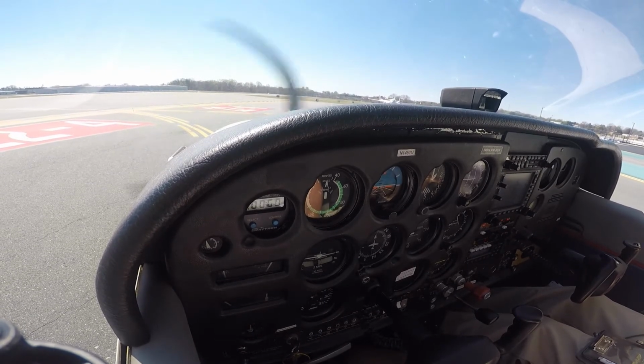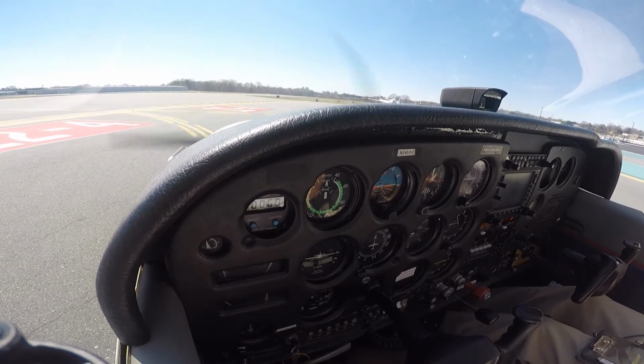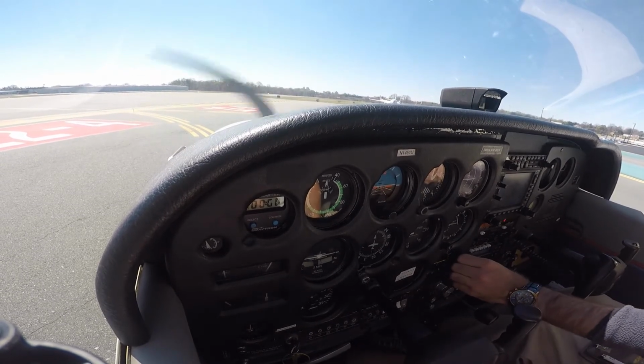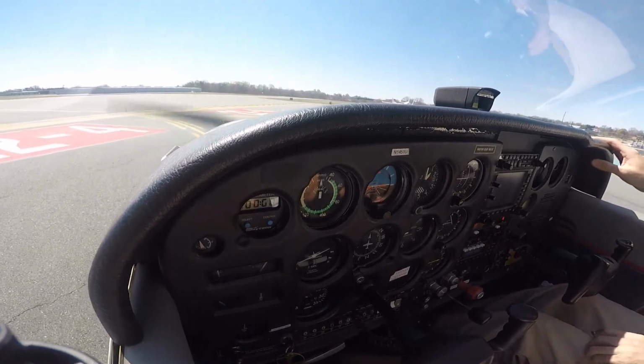Must be doing a soft field takeoff. I guess so. That's good. He kept that sucker low in ground effect. Yeah. 51 uniform, runway 4, back taxi approved. Runway 4, back taxi. Runway 4, clear for takeoff, 1451 uniform.